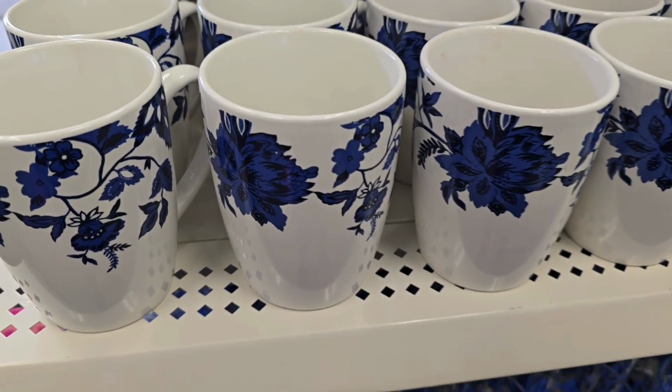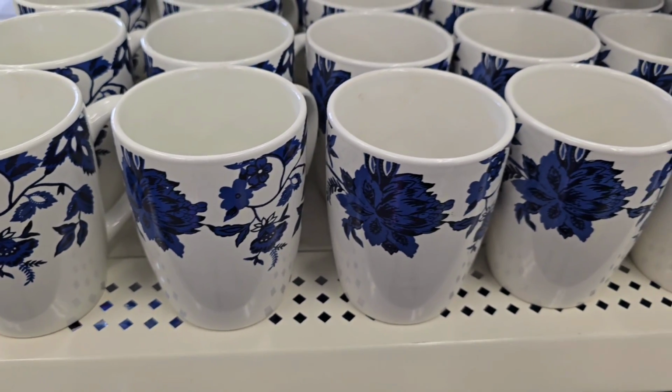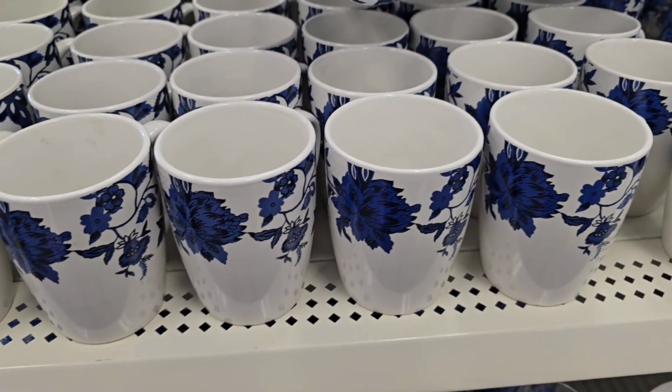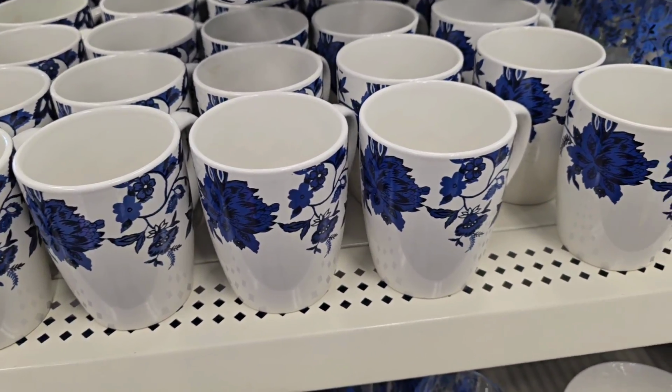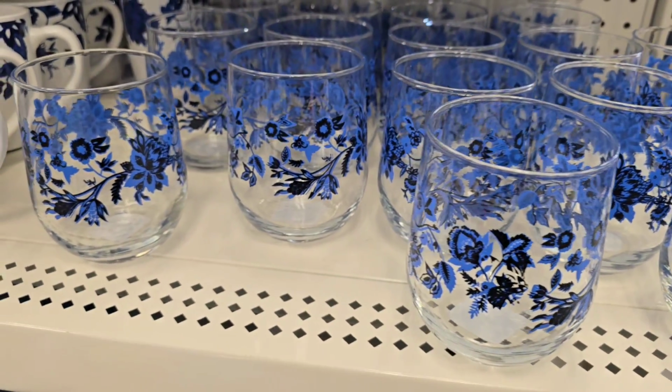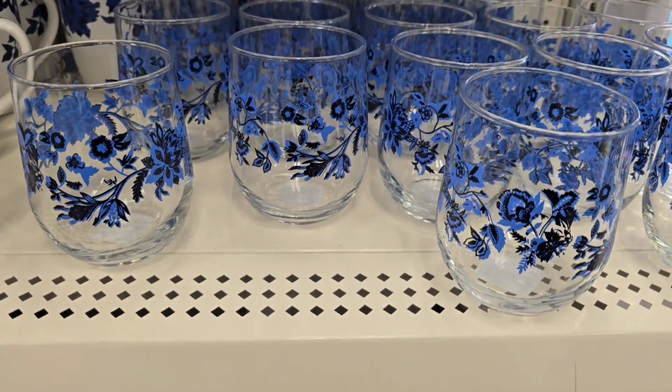Now I didn't forget the mugs. They were on the shelf as well, and they have that blue floral pattern on those. And then they also have the juice glasses to match. This is a really beautiful collection altogether.